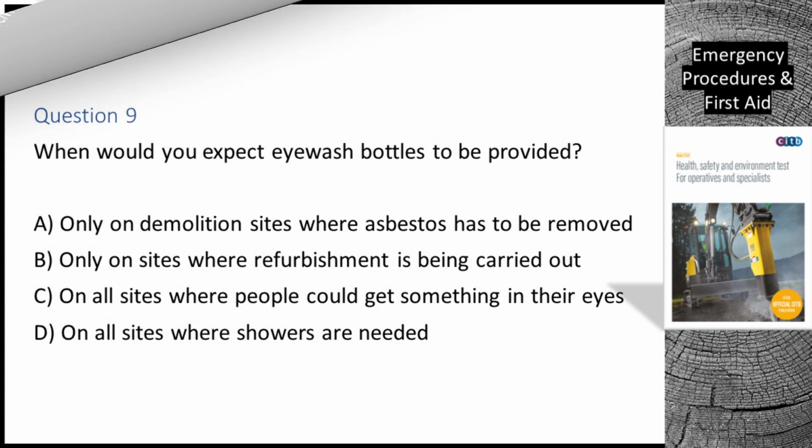Question 9. When would you expect eyewash bottles to be provided? A. Only on demolition sites where asbestos has to be removed.